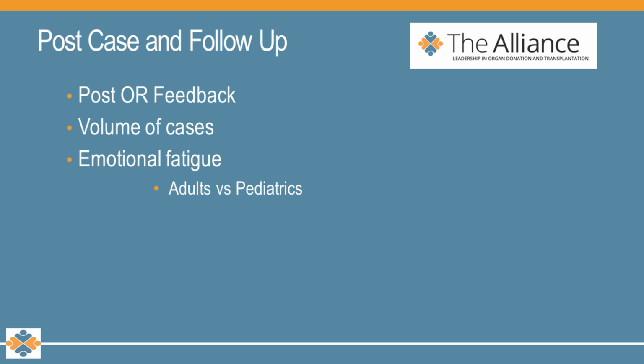After organ recovery cases are completed, I would imagine that feedback is maybe collected somehow. Do you have a process to communicate feedback? We try to debrief after every case, and when they're especially difficult, for instance, children, it's really hard on a lot of the staff members. We do try to put staff members in those rooms that are okay with it, that they can deal with that.